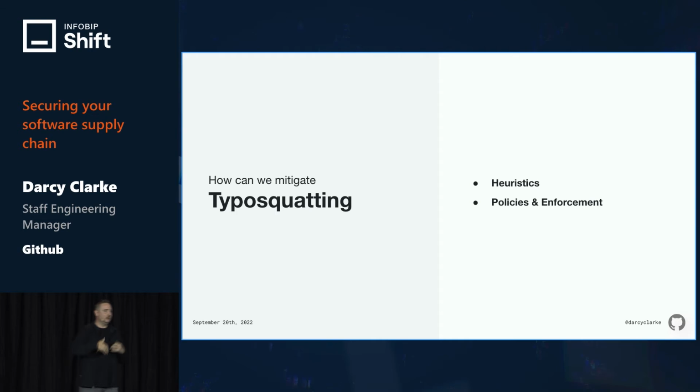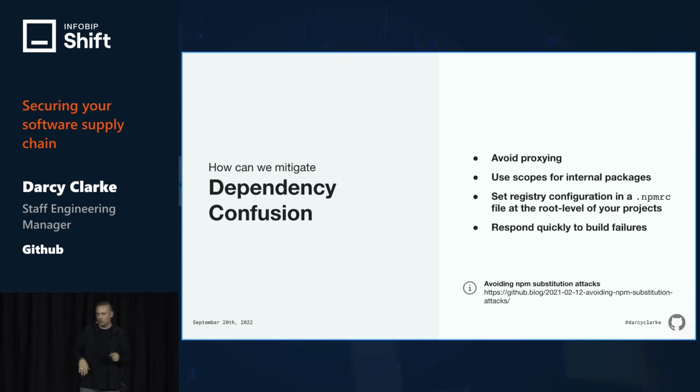Typo squatting, how do we prevent that? There's some good heuristics around this. You might have noticed if you tried to create a new package that's called like React E, with an E on it, or React Y, like just a single character difference to a popular package. We use heuristics and policies to enforce the fact that you can't name a package so similarly to existing popular packages. And so using policies and enforcement around this, we can help try to mitigate typo squatting.